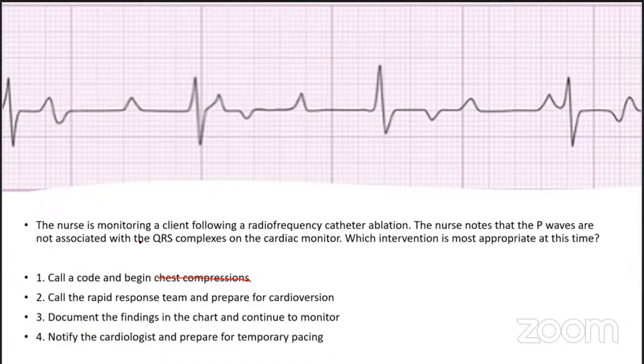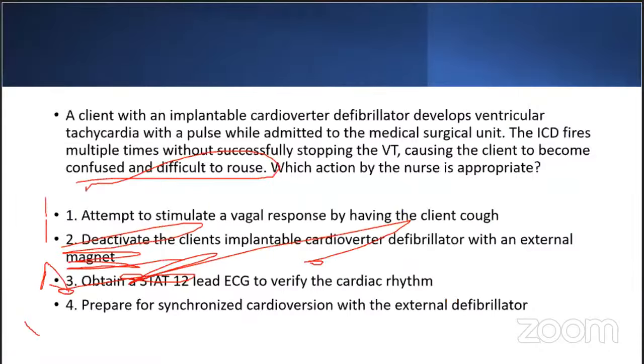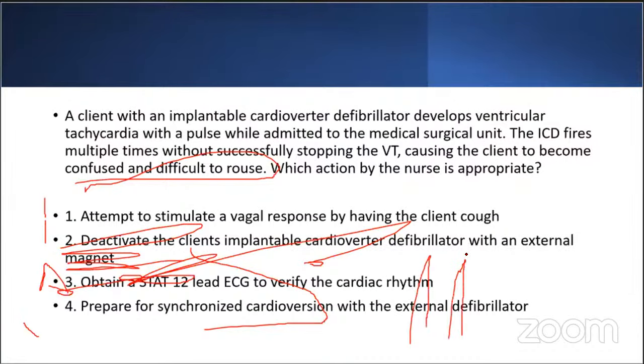So again, we're not going to carry out chest compression in a client who has a slow heart rate. Now, cardioversion. What do we do with cardioversion? We already talked about synchronized cardioversion, where we said we want to press the sync button and pick out the tip of the QRS complex. And we said we use this for patients who are having unstable tachycardias. So you want to know what each of these electrical therapies is used for.